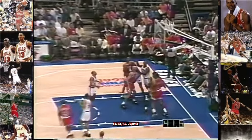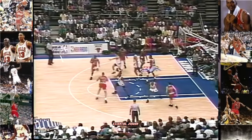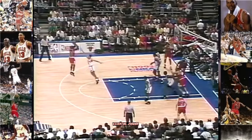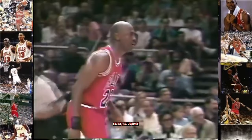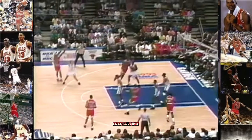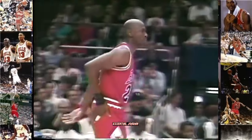Nice fake by Jordan. Yes. John Starks did well, and John Paxson, Michael Jordan in the backcourt. Starks on Jordan. Yes. Michael line driving it home. And Jordan fires for three. A three-pointer by Michael Jordan.